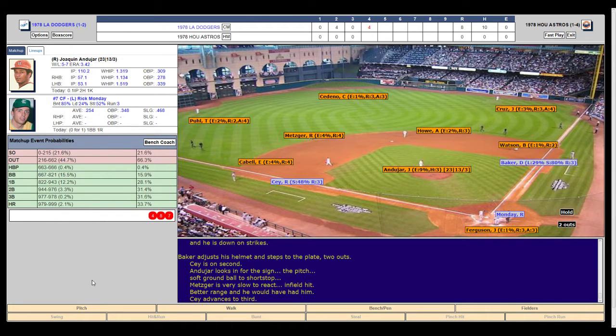So Baker gets an infield hit. That's where Metzger's range rating came into play. That 4 is a very bad rating. So Andahar should be out of the inning. He's not. First and third, 2 outs.